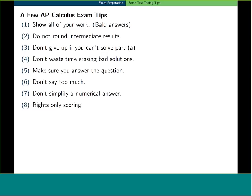Don't waste time erasing bad solutions. Look, we all know that sometimes students make an attempt at a problem and then realize, hey, wait a minute, that's not the way it's solved. I've got to do it a different way. Just have them quickly cross it out with an X and move on. They don't have to worry about erasing anything. Anything that's crossed out is not read.